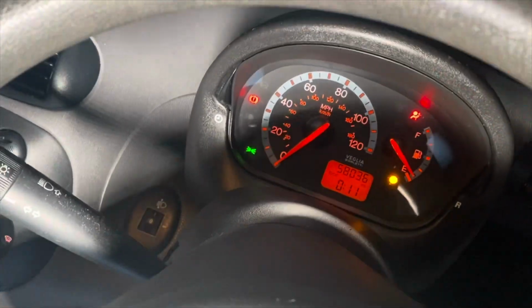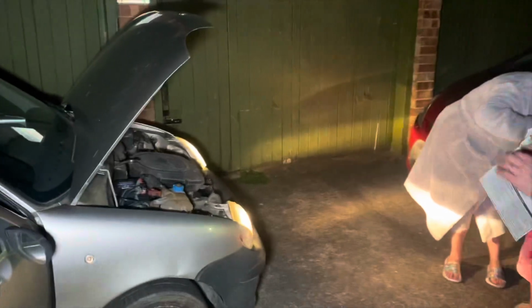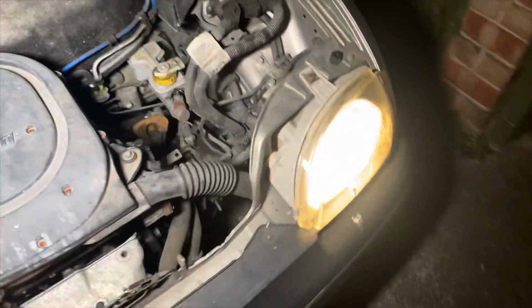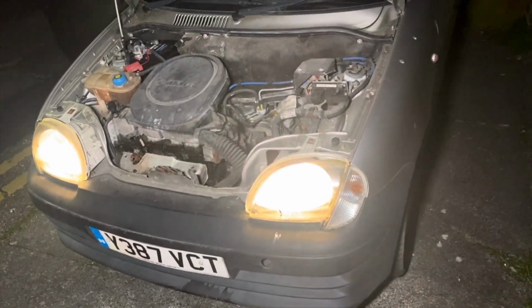58,000 miles on it. And what plate was it, Andy? Can you remember? Well, I remember 81. 81? 2001. So, yeah, 2001. 20-year-old car and it's done 58,000 miles. And we're going to do 2,000 miles in it.